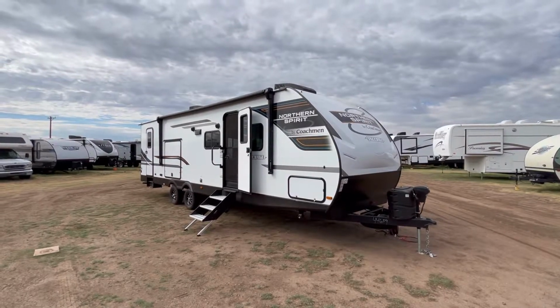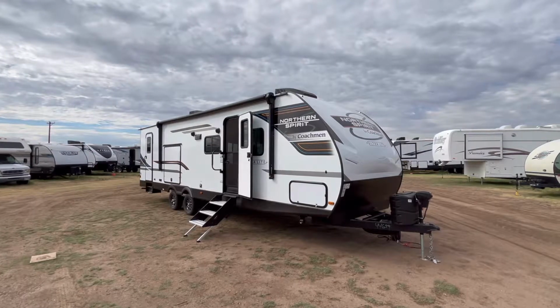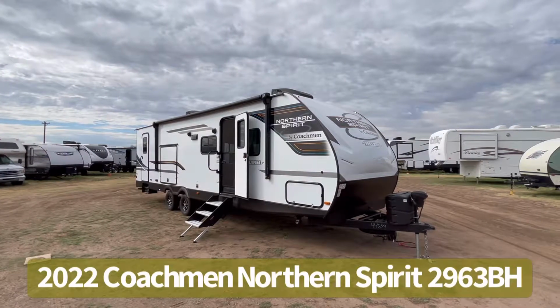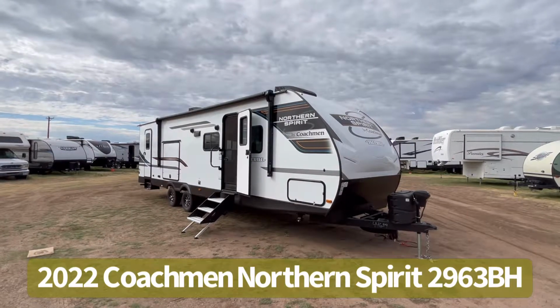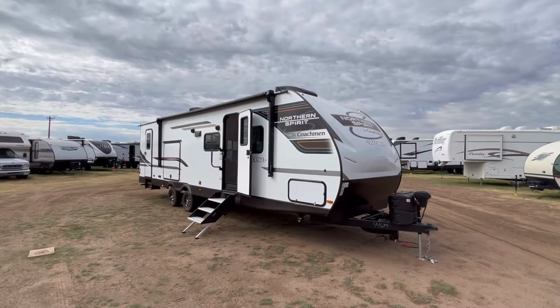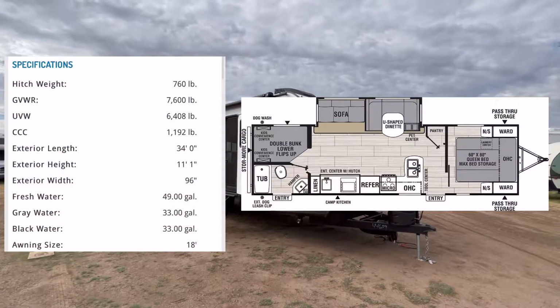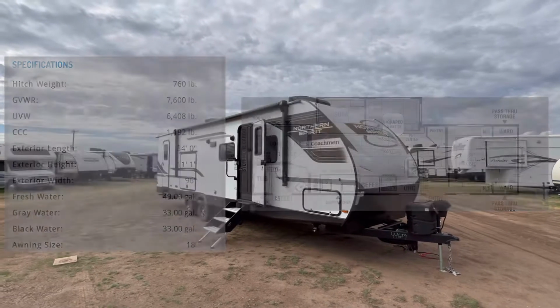Today we're going to take a look at one of my personal favorite travel trailers that we have in stock here. This is the 2022 Coachmen Northern Spirit Model 2963 BH. This particular trailer is going to come in at just under 6,400 pounds as we see it here equipped today, and it's going to be 34 feet in overall length.